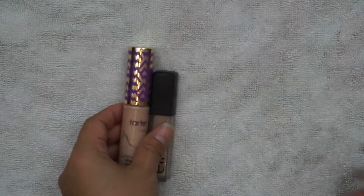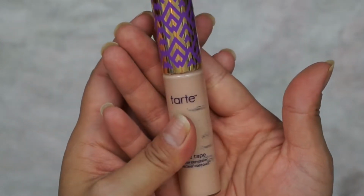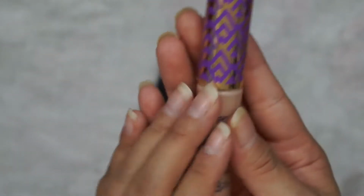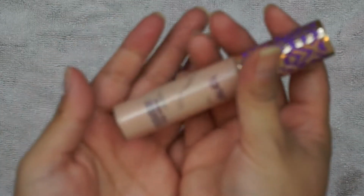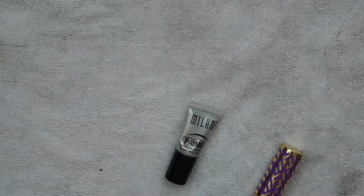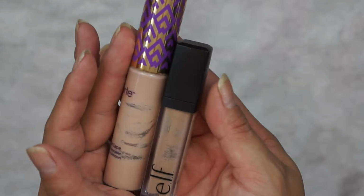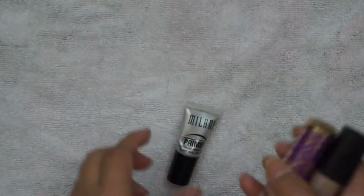Next up is concealers and primers. For concealers, I used up a whole bottle of Tarte Shape Tape. I do really enjoy this and find that it clings to the skin really nicely. This is in the color Light Medium Honey, which is a very good match for my skin. Another concealer that I found really, really good and effective was this e.l.f. concealer in Light. It comes in a tube like this, which is considerably smaller than the Shape Tape, but it still has a good amount of product in it.